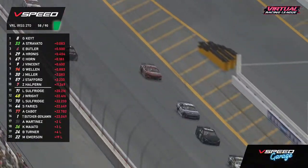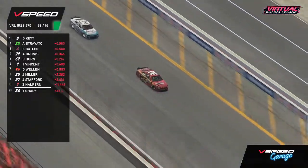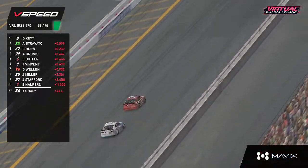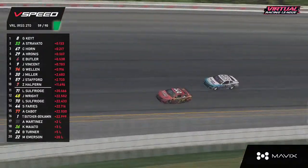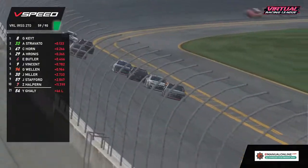Jeremy Miller, Joe Stafford, they have fallen off the back bumper, and they've not been able to close in, so little development right there. These guys may continue to fade right now. Matching lap times with the top 7, but not quite able to keep up.